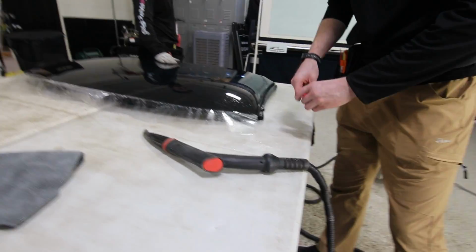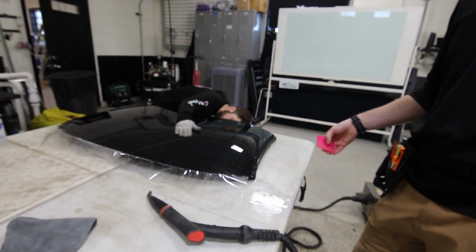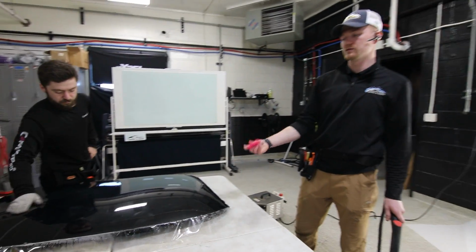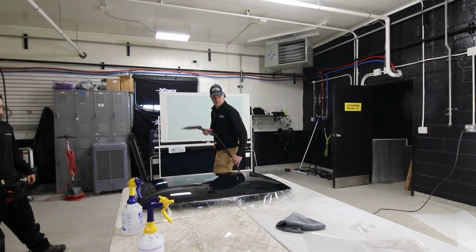So it keeps lifting because there's moisture under it. We installed it 10 minutes ago. Okay, so it's super fresh. After a 12-hour overnight cure, you would have to really try to pull it off the front of it. Gotcha.